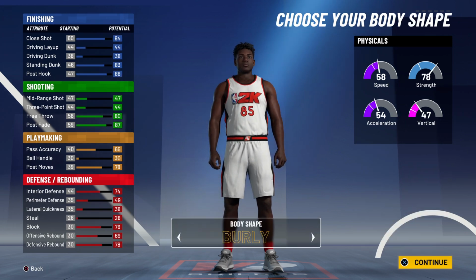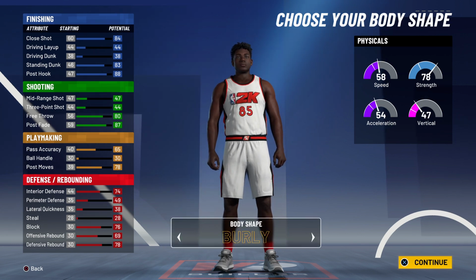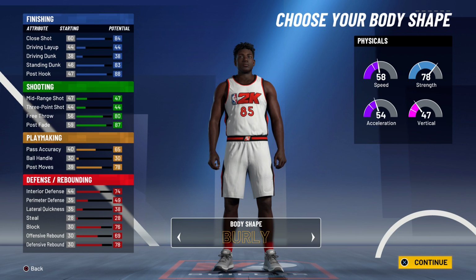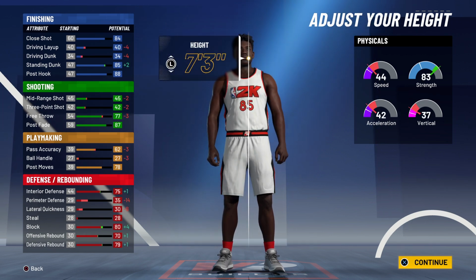Now with the body shape, you guys definitely want to go burly. This way you guys are getting nice bumpy animations in the paint because you are a post scoring build, a post scoring stretch, I should say. Now for the height, you guys want to go 7'3". This is the height you guys want to use with this build. It is the tallest build. You guys will be absolutely dominant in the paint.